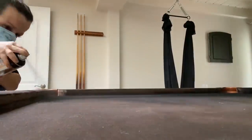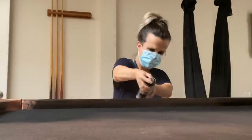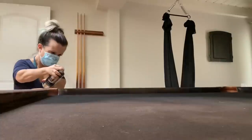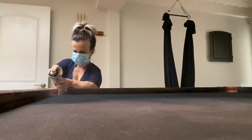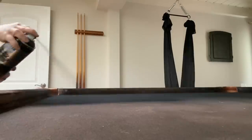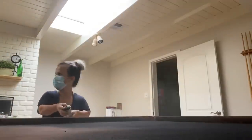It's time for fun pool table facts. In the 1500s, playing pool was considered a sin to the Catholic Church. Many years later, it was banned in many states in the United States. The first recognizable pool game could go back as far as the 1340s. It was played outside on the grass, and that's why a lot of pool tables you see today are green. However, not mine. Queen Victoria Jubilee has the most expensive pool table on record at $1.5 million.